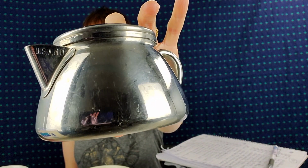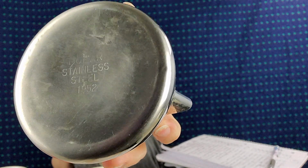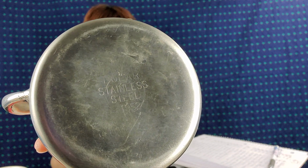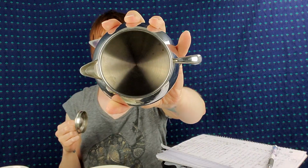It is a USA MD Polar Wear stainless steel creamer from, I believe, 1952 on the bottom. If you can see it. It's for the U.S. Army Missile Detachment, and I thought it was super cool. It was one of those accidental pickups that is going to pan out. It should sell for around $20. So I'll just continue microwaving my almond milk.